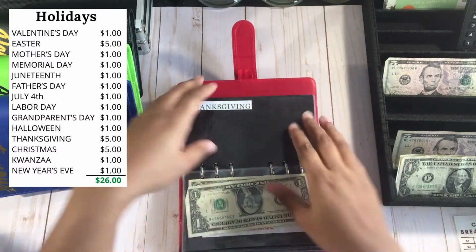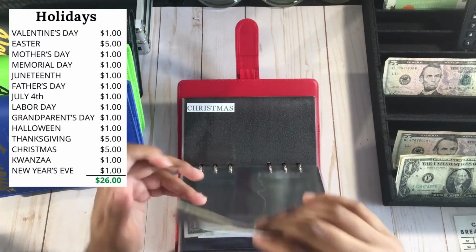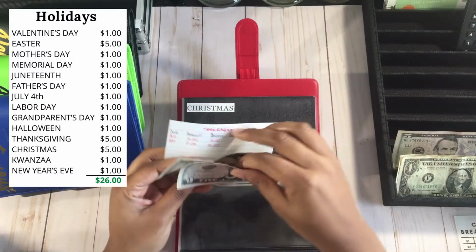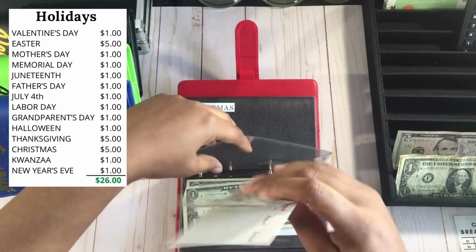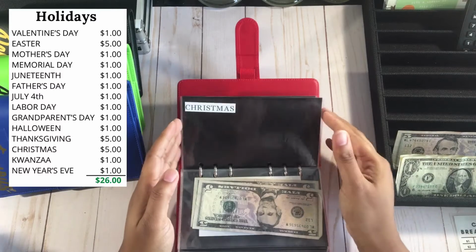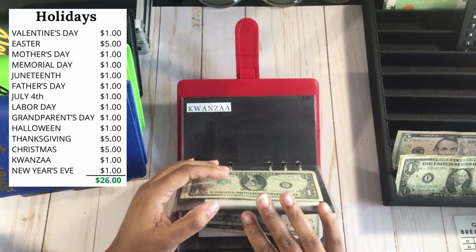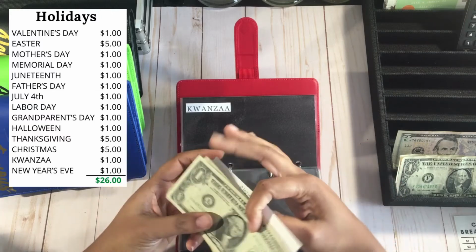Okay, so Thanksgiving is going to get the rollover from household. So it's going to get the 5 from household to bring Thanksgiving to 10. Thanksgiving's big. Got to make sure food is right. And, you know, we may go to somebody else's house and may need to bring something with us. So I just have to make sure everything is straight with that.